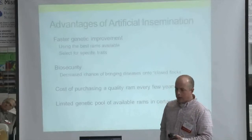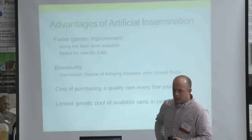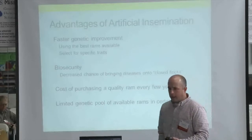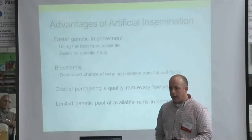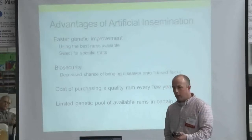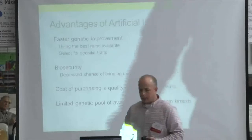The last comment I have about why to artificially inseminate is that some of the lesser known breeds of sheep, like the Icelandic and the Blue-faced Leicesters, have less of a genetic pool available, so it's harder to get good rams. With artificial insemination, we can bring genetic semen in from foreign countries and spread those breeds out in the United States.